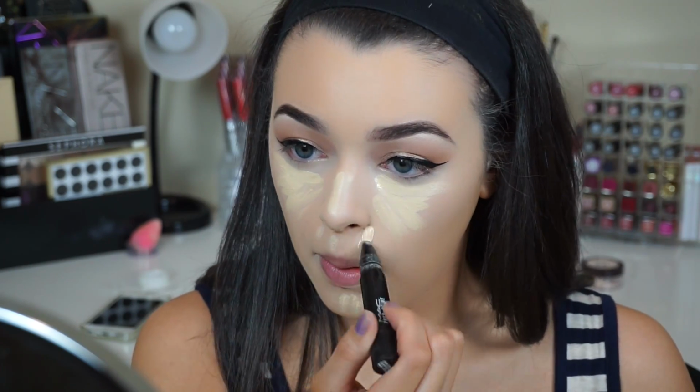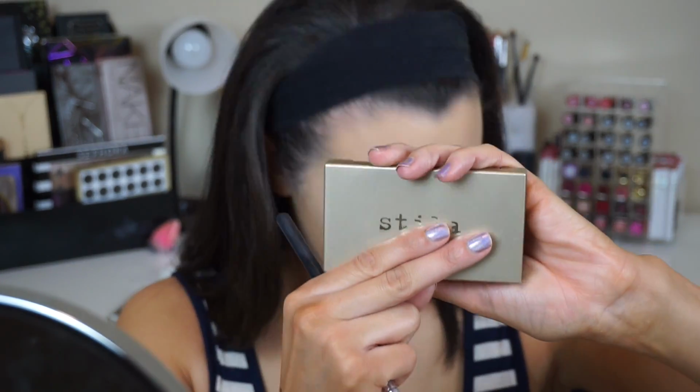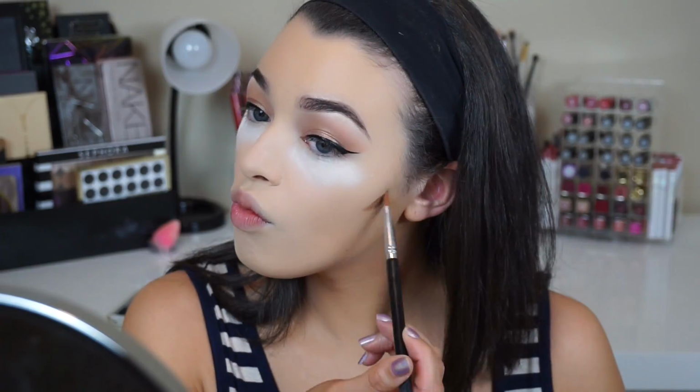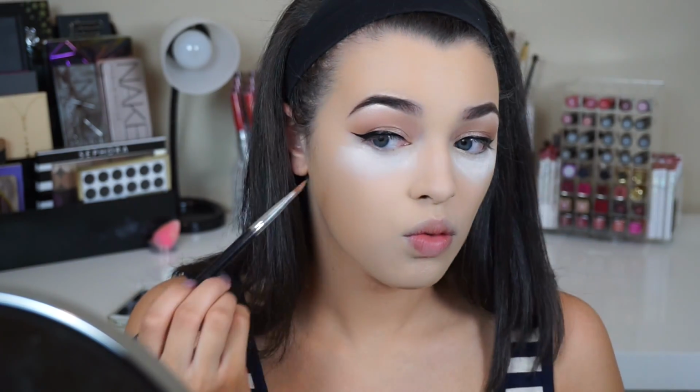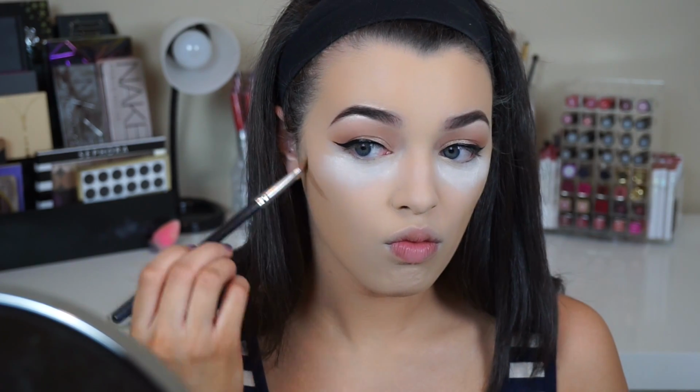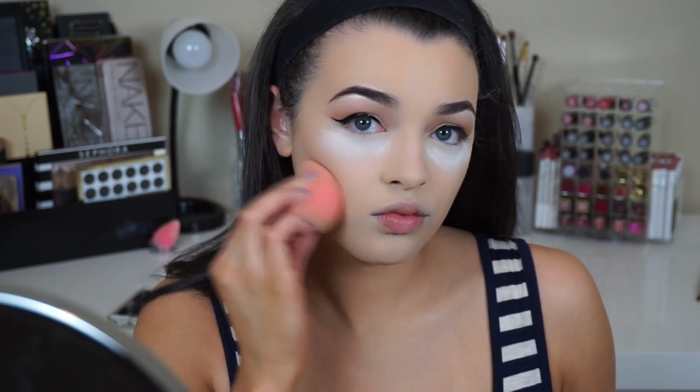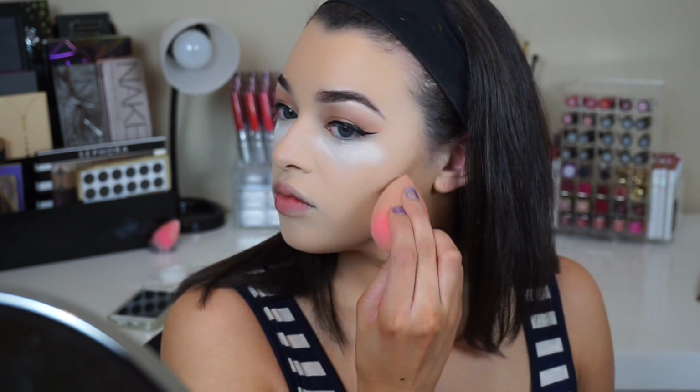I did blend that out off camera, and then I applied some RCMA No Color powder underneath my eyes to bake. And while I'm baking, I'm going to contour my cheekbones. So I'll be using the Stila Contour Duo in the shade Light, and I'll be applying that with a small concealer brush. And what I'm going to do is put that right above my cheekbones so that when I blend it out with my Beauty Blender, I have a more precise application. And that's a really good trick if this is the first time you're ever going to try cream contouring, because it makes sure that you don't have a messy application.